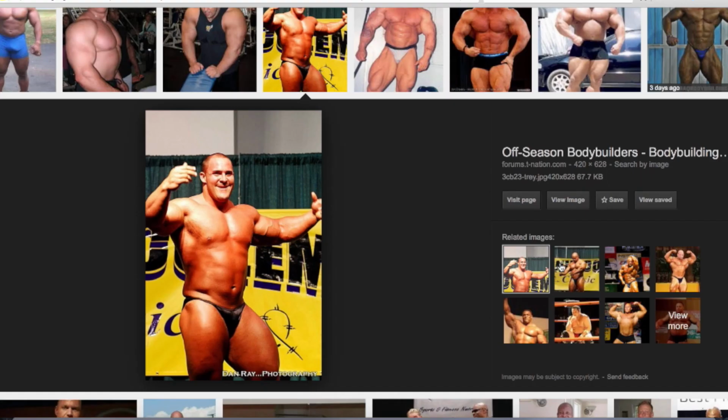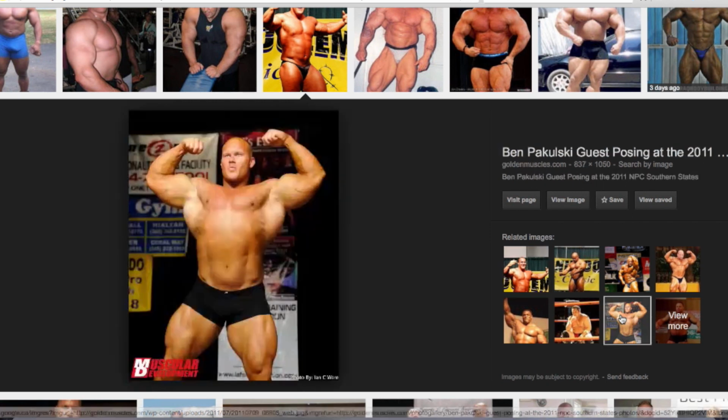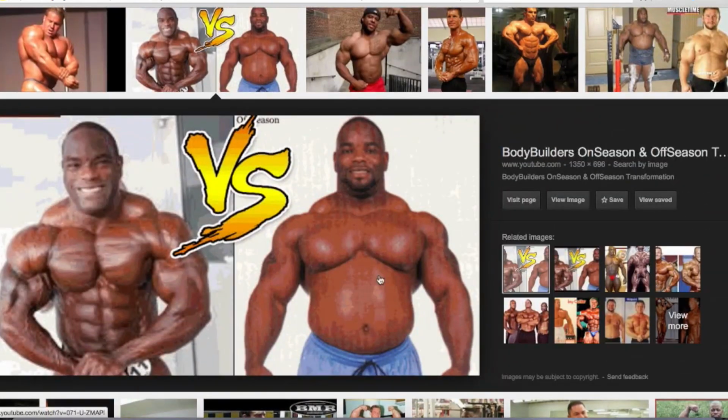And some other pictures here. Here's an off-season bodybuilder doing a guest posing appearance. Again, much smoother, much less definition compared to when they're getting ready for competition or actually on stage competing. Another picture here is of Ben Pekulski. Even though he's in fantastic shape, with lots of thick muscle development, the level of definition just isn't there. He doesn't have the cuts and striations that he would get if he dieted down and got ready for competition. Here's another one, Johnny Jackson. You can see off-season versus pre-contest.